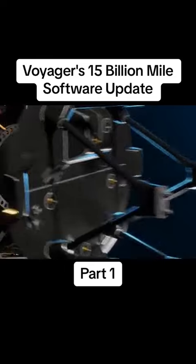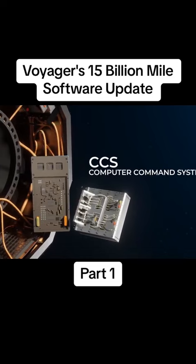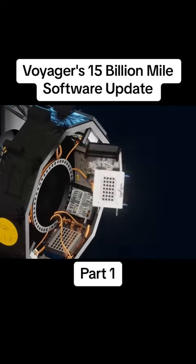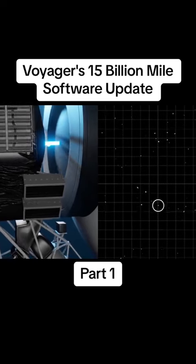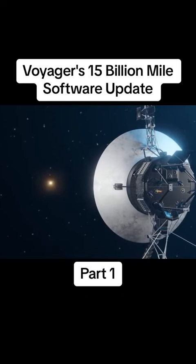There are 3 main computers on board Voyager. The main computer controls all of the major instruments, maintains its health and temperature, and also controls the other 2 computers. The second computer is in charge of Voyager's orientation, so it looks for predetermined reference points and fires the thrusters to keep Voyager's antenna pointing towards Earth.